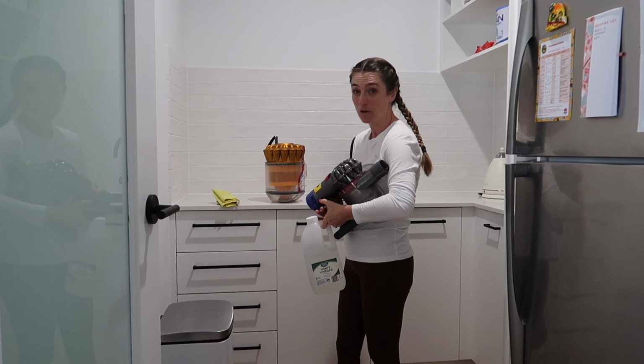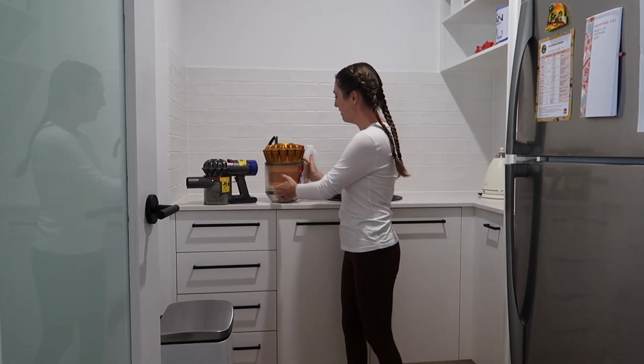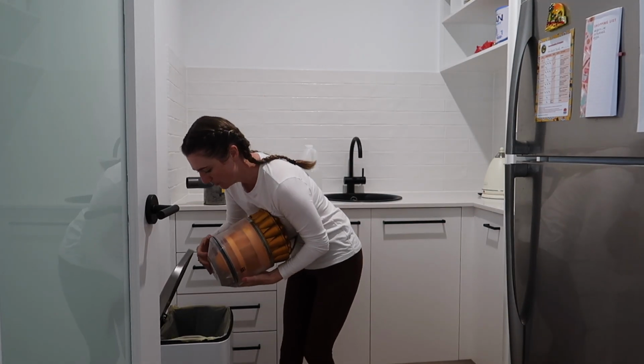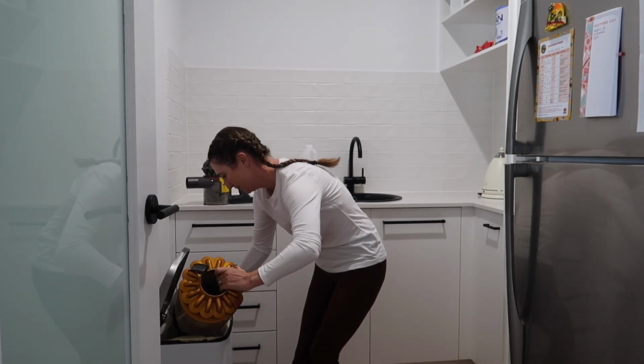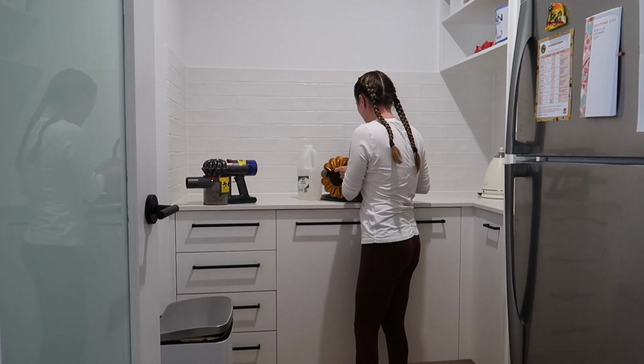Now that part of the vacuum cleaners are getting cleaned, I'm going to do the other half. Just going to empty both of the barrels to start off with. This one got emptied not that long ago. It mostly just has some sawdust from the garage. This other one is absolutely chockers, however.